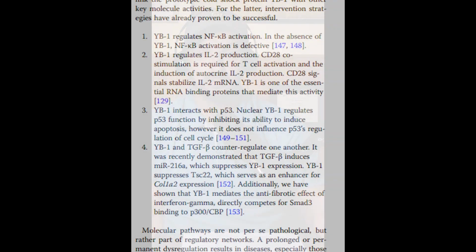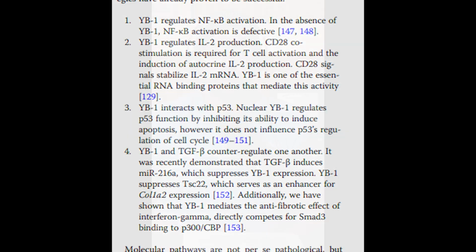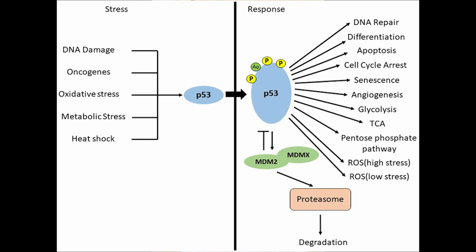The other interaction that they look at is YB1 and P53. P53 is a really common mutation in a lot of cancers. P53 is a tumor suppression protein that is responsible for basically regulating the cell cycle. So if something goes wrong in the cell cycle, the P53 pathway is typically activated, and then typically it'll either try and fix itself or it's going to induce apoptosis.